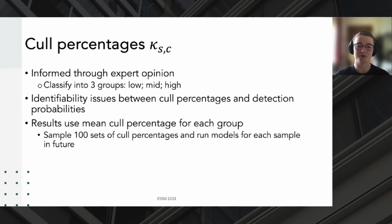In this presentation, I only have the results when we used the mean cull percentage for each group. I was waiting on the models to run. They're quite computationally expensive, so we only have the mean results to show here. But what we have done is we have sampled what we call 100 sets of cull percentages. So for each county and each species, we take a sample. So we'll end up with 78 cull percentages in each sample set. And then we run them and then get the results.